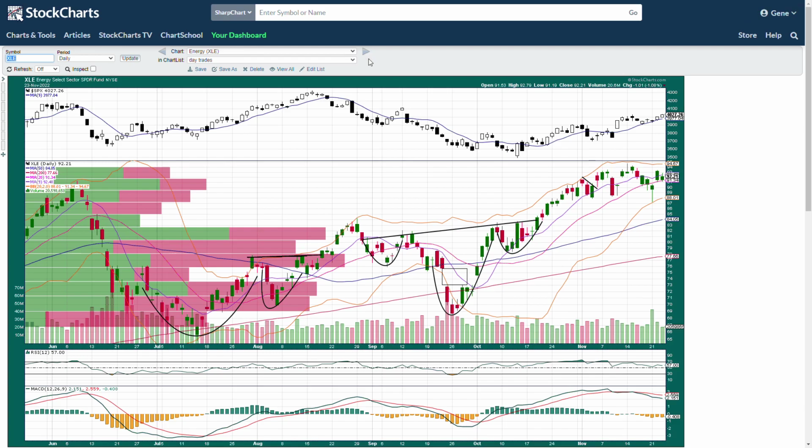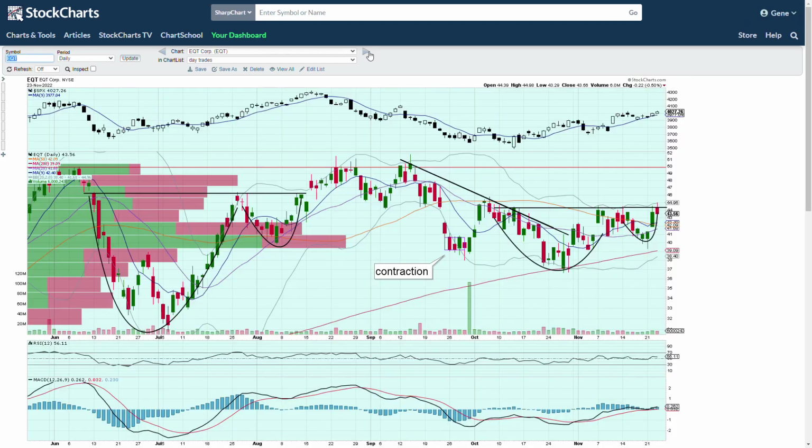And like I say, we could see some rotations out of some of those names that have been super strong going into other names. And you can see the XLE here, once again, wedged in between that 9 and 20 there. So I'm not super interested when we're wedged in between those like that. You got to have room to make money.